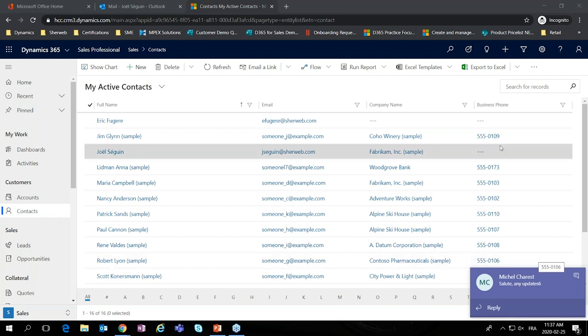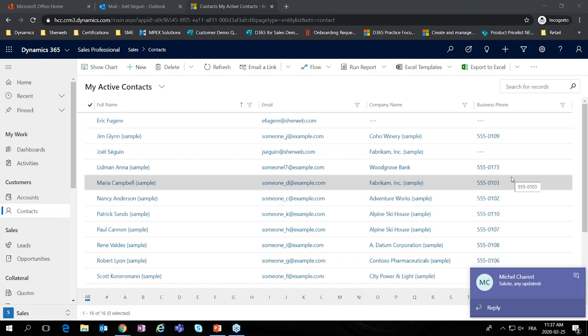Let me just remove this. It's funny, I can't remove them. So give me a quick second.